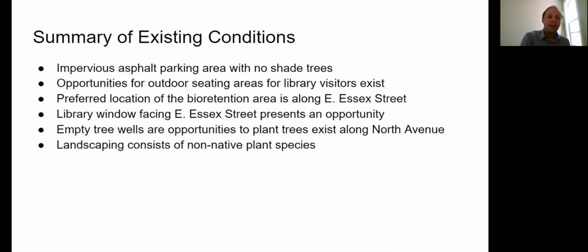So in summary, we've got a large impervious asphalt parking area with no shade trees at the main entrance of the library. There are opportunities for outdoor seating areas for library visitors. The preferred location of the bioretention area is along East Essex Street. The library window facing East Essex Street presents an opportunity for a unique garden installation. Empty tree wells are opportunities to plant trees along North Avenue.